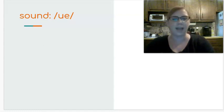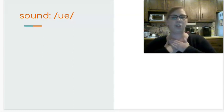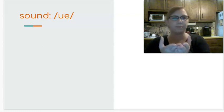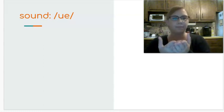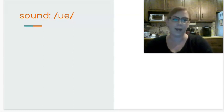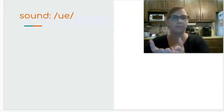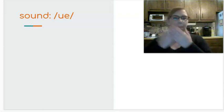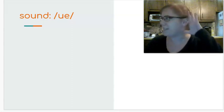Now some words that have it in the middle. Cute. Cube. Mute. And we have a few words that have it at the end. Cue. Few. Pew. What's the sound we're listening to?